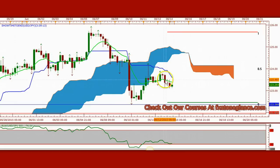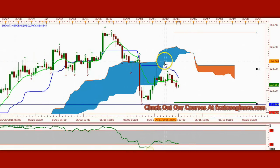Now earlier I had an entry order set for this level here below this, but then the market went sideways on me, and now it's opening up a little bit below the entry that I had. So I took that off the table, so I didn't get into this trade, but I'm still looking for this to the downside because everything is still bearish on this 4-hour time frame.